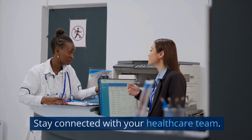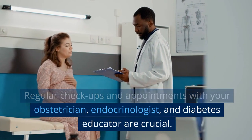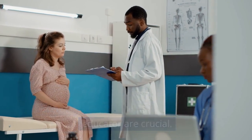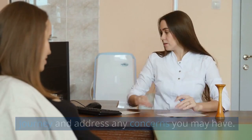Stay connected with your healthcare team. Regular checkups and appointments with your obstetrician, endocrinologist, and diabetes educator are crucial. They can guide you throughout your pregnancy journey and address any concerns you may have.